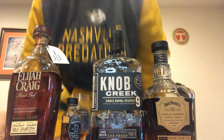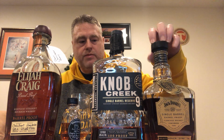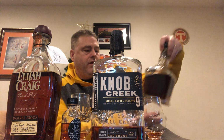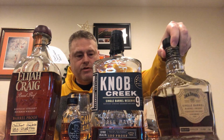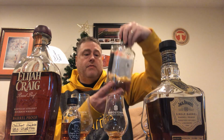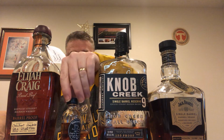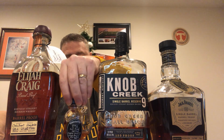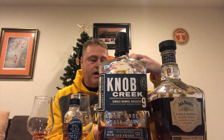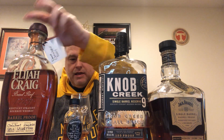All right, so I'm back. So this is my lineup of how I had it. Jack Daniels, the Hero Selection comes out on top, and again the proof on this bad boy is 129.9. I think it's the proofiest one of them all. And then the 120 proof Knob Creek comes out number 2. And then the 1792 Full Proof at 125 comes out 3rd. And then again, to my shocker, Elijah Craig Barrel Proof at 129.2 came in last.